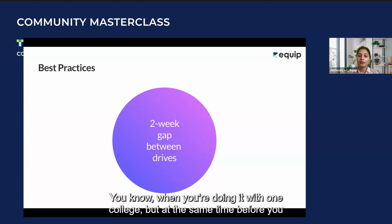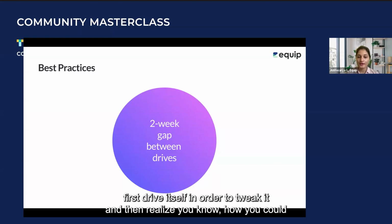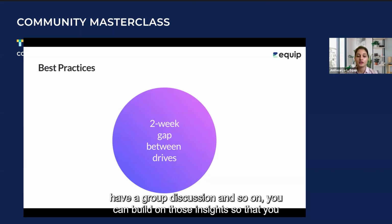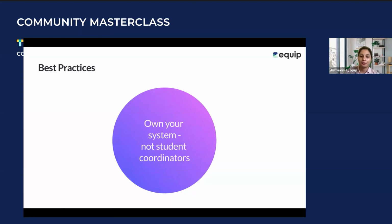But at the same time, before you approach the next one, you might want to look at the metrics or the success of the first drive itself in order to tweak it and realize how you could have done it better. Say the questions in the assessment need to be changed, or if you see a certain drop off at a particular stage, like a group discussion, you can build on those insights so that you also increase your chances of success when you conduct your next drive.